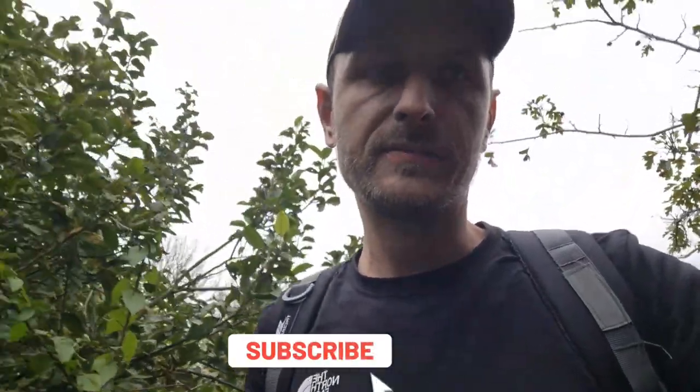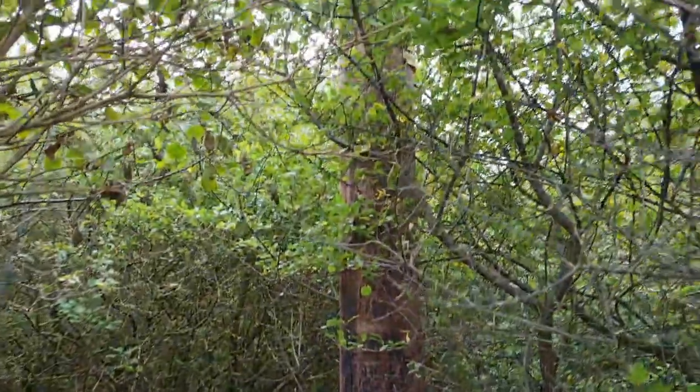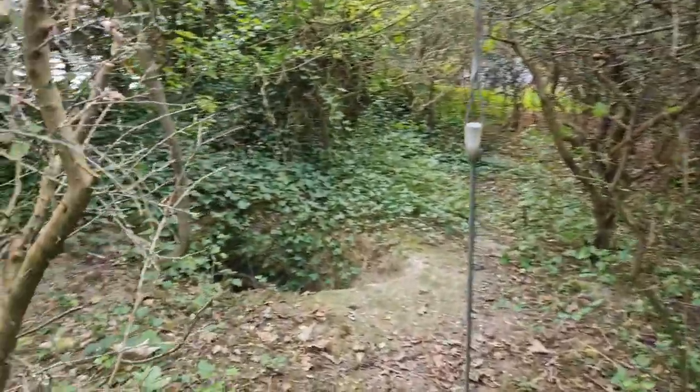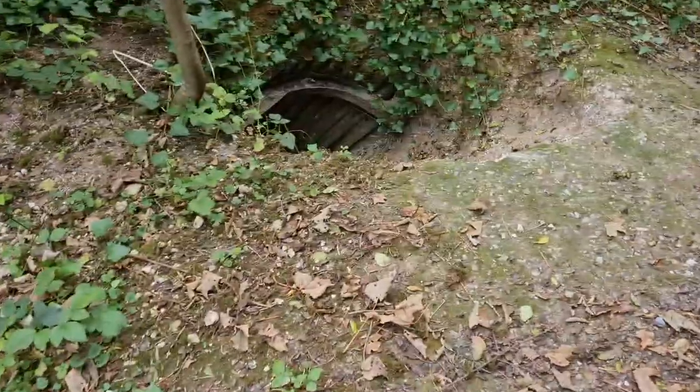Hi guys, yet again we are looking for our next bunker in Dover. We've been told to look for a telegraph pole. We have found the telegraph pole, so hopefully round here. And yes, I do see it. There is an entrance here.